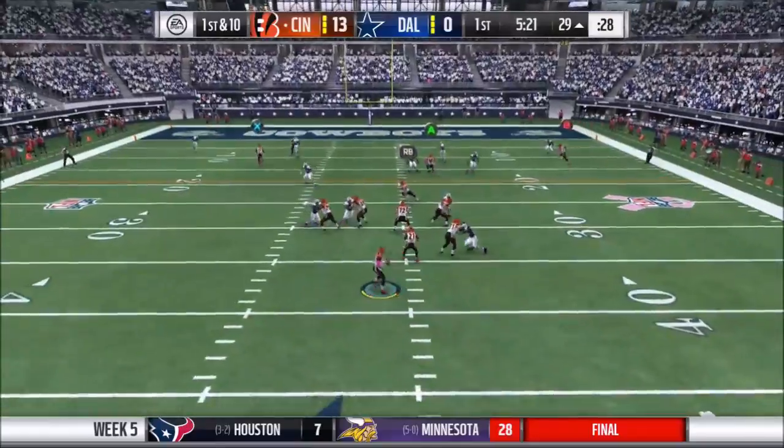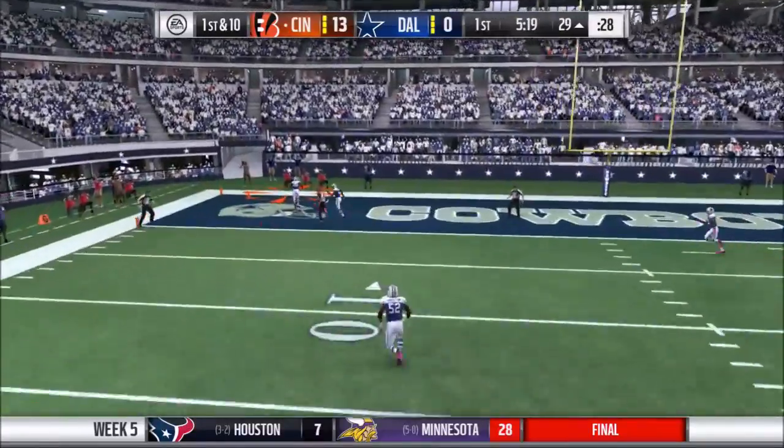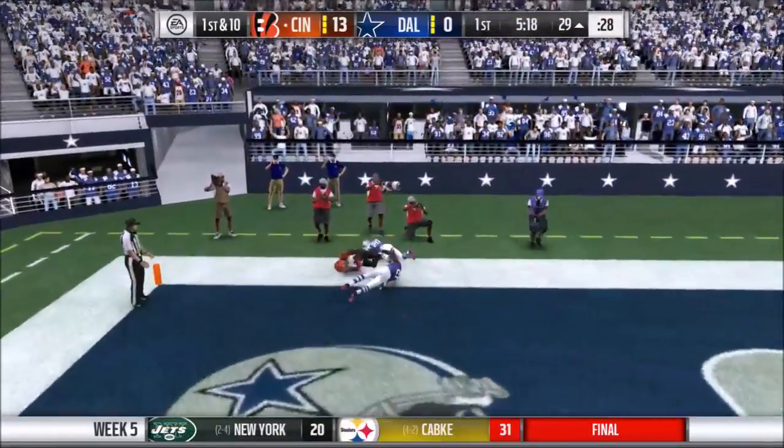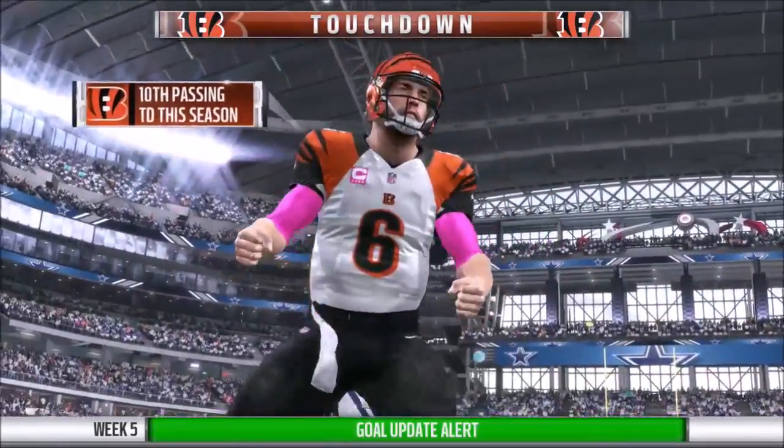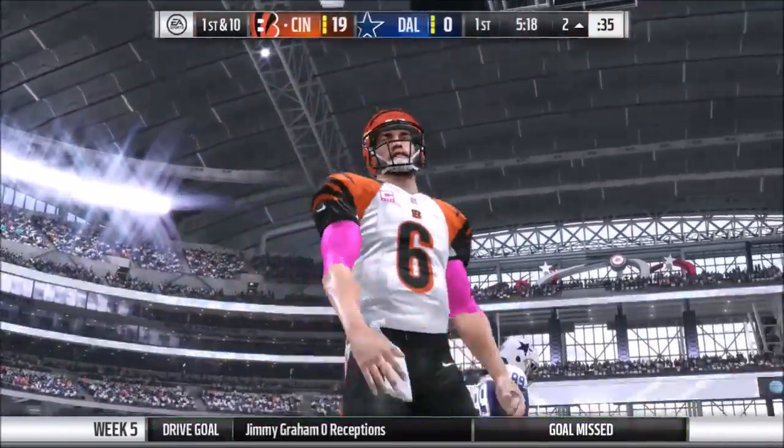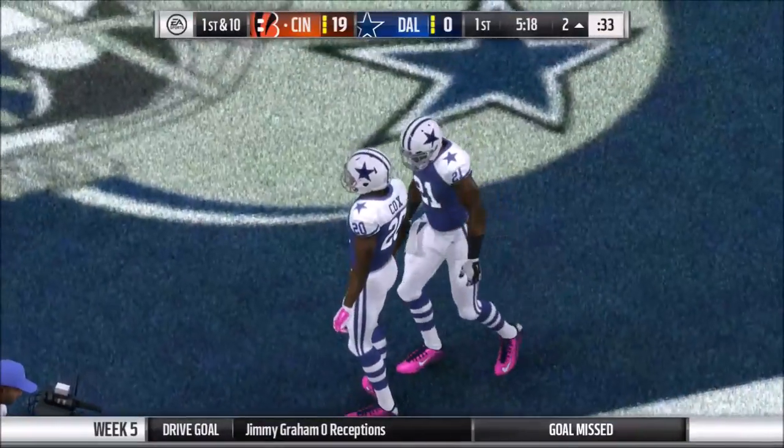Now after the interception, here's Cutler. Going for it all. And that is caught. He's got it for a Bengal touchdown. Julio Jones, his fourth touchdown on the year.